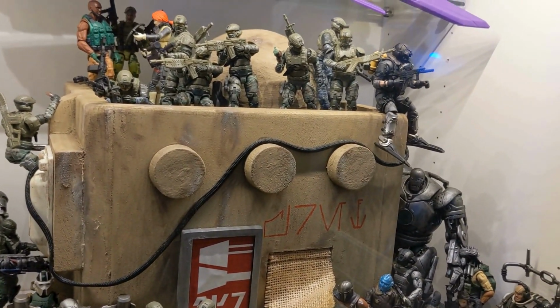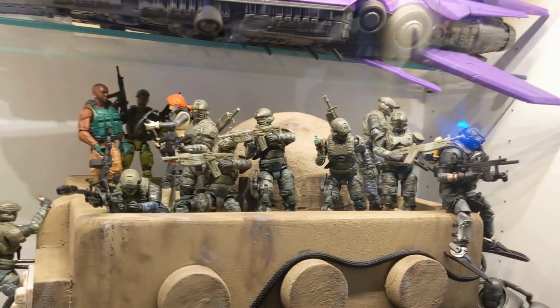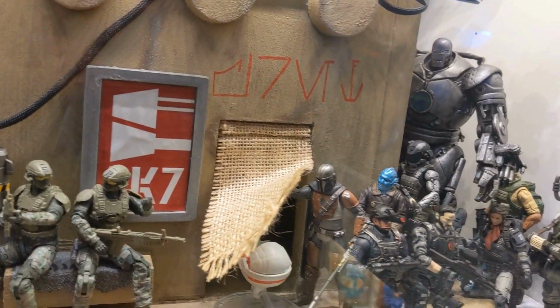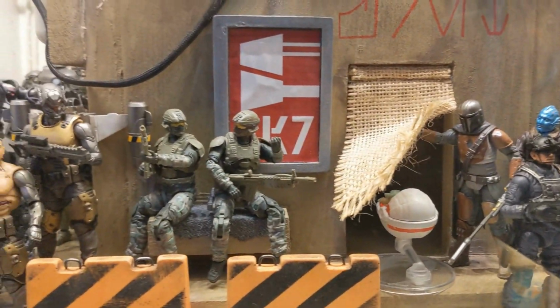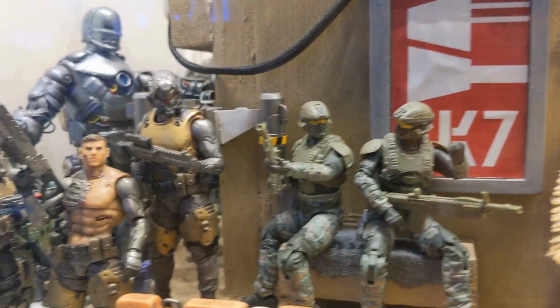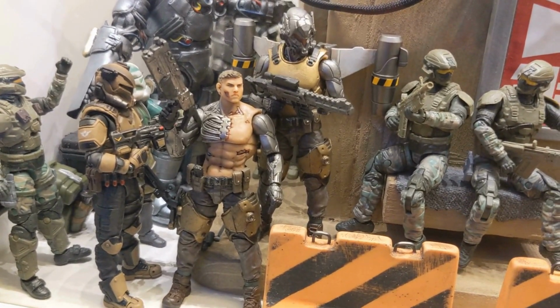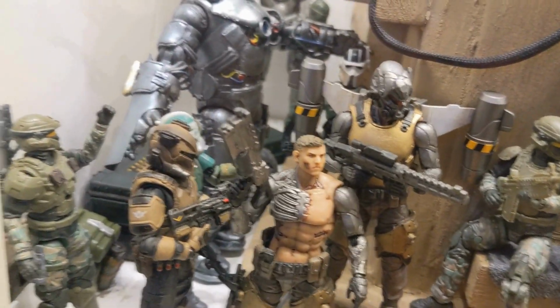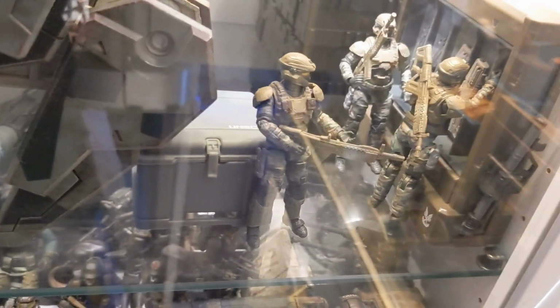This section right here is pretty much mixed with all the lines, and more militant, military, sci-fi based. And look, there's Mando. There's Joy Toy figures, and these guys right here, I have a bunch of these guys. They're perfect for my marine section. Aesthetically, they're perfect.